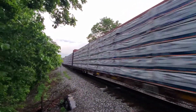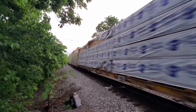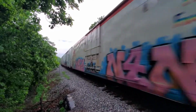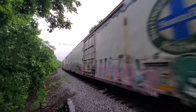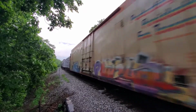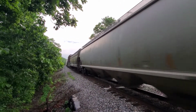Some lumber. Hopefully all these shipments bring down the prices, because they're a little bit high right now. Refrigerated cars. More lumber. We need more of that being shipped.